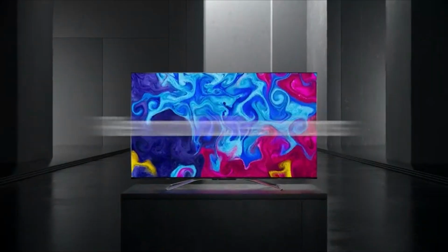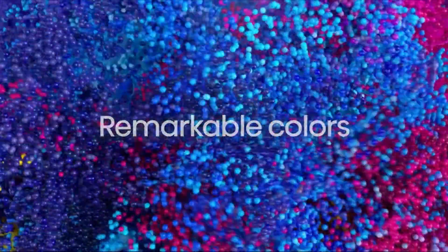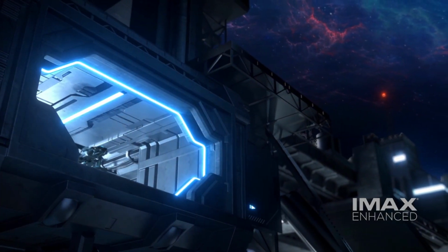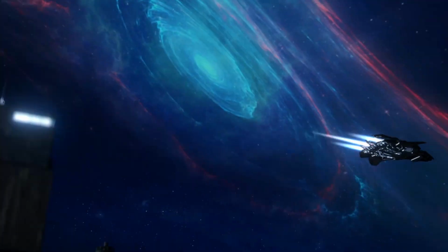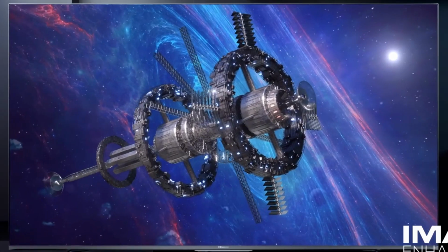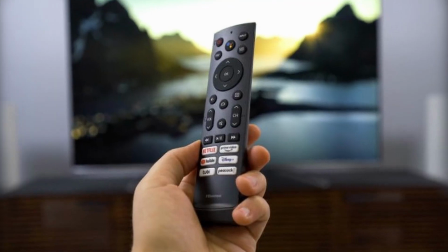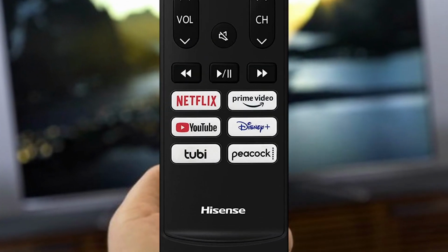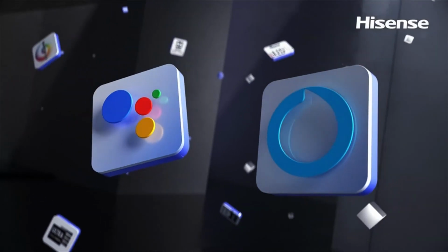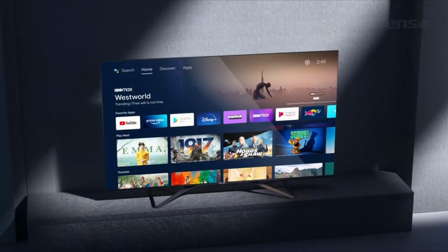So, if you don't want to worry about how to calibrate your TV, then this option is the way to go. It's IMAX enhanced, which improves general footage to more premium quality to match your TV standards. The remote that comes with this TV is a very interesting one. Here, take a look. It has specific buttons for the main apps you will need. And of course, as a smart TV, it is compatible with Alexa and Google Home.